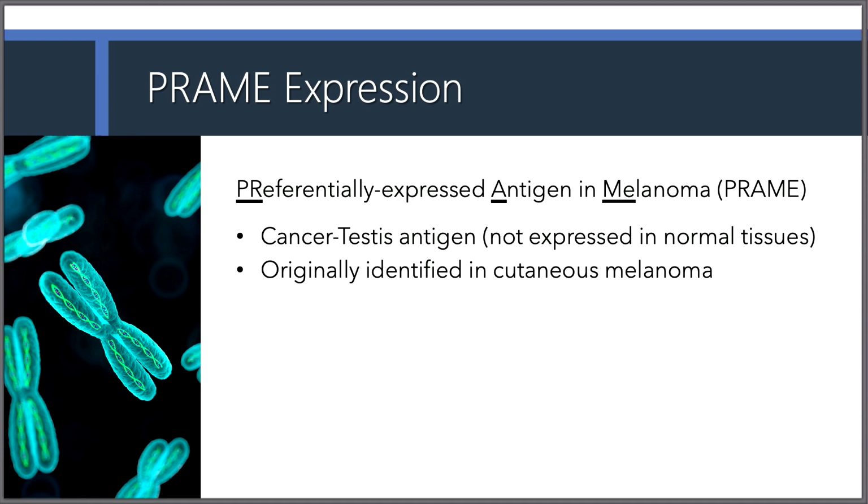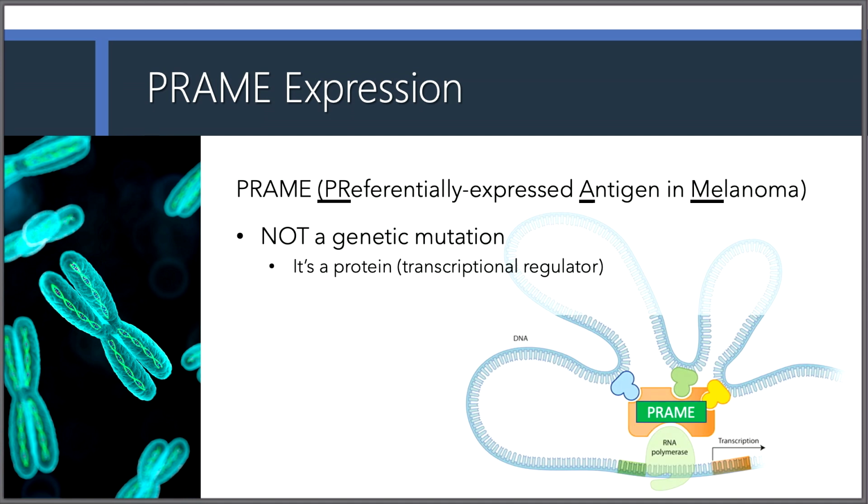So what is PRAME? PRAME is sort of a new concept. It stands for Preferentially Expressed Antigen in Melanoma. It was originally identified in cutaneous melanoma. It's what's called a cancer testis antigen, so it is something that's not normally expressed in the eye or really in any tissues except for cancer cells and, for some reason, in the testis. There are a number of cancer antigens that fall into this category. It's not a genetic mutation, so this is important to recognize. This is sort of a gene expression profile unto itself.